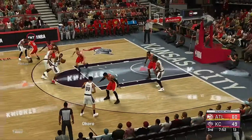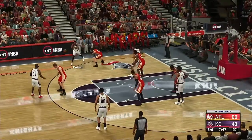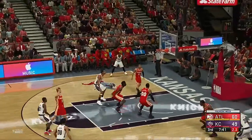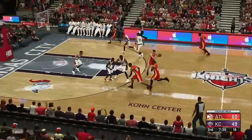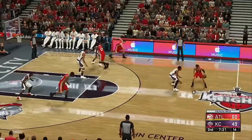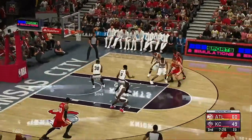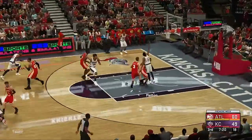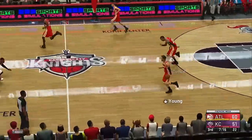The pass to Okoro. Dunn up top. Five on the clock. And Kansas City misses again. That's just a case of bad defense and even worse offense. On its way from Young for two. Rebounded by Kansas City. A decent amount of time left as they try to find a way back into it. Yeah, but it will be soon if they don't start cutting into this deficit.